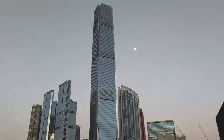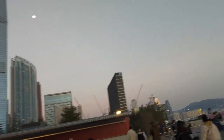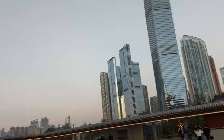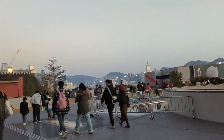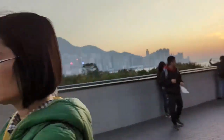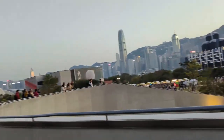The International Commerce Center, or ICC, is a prominent skyscraper located in West Kowloon, Hong Kong. It is one of the tallest buildings in Hong Kong. The ICC Tower has 108 floors and stands at a height of 484 meters. The ICC building is a mixed-use development combining commercial, residential, and retail spaces within the same complex. The ICC is connected to the Kowloon Station of the Airport Express and Tung Chung lines, providing convenient transportation to Lantau Island and Hong Kong Airport.